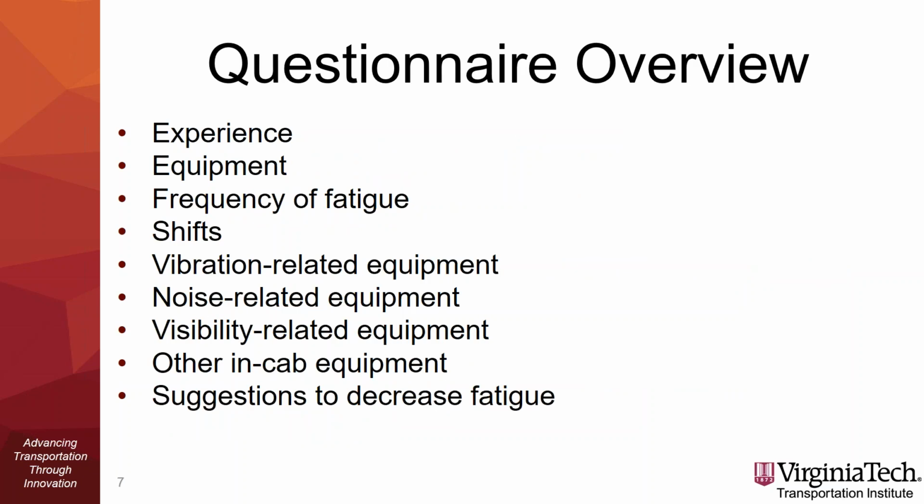So we used all the previous research to develop a questionnaire that we sent out to snowplow operators. This questionnaire asked the operators about their experience in snowplow operations, what type of equipment they used, how frequently they became fatigued while operating a plow, what type of shifts and when those shifts occurred. And then specifically, we asked them what type of equipment caused vibration. We also asked about noise-related equipment, visibility-related equipment, and other in-cab types of equipment in general. And then we opened it up to provide the operators with opportunities to give open-ended comments and suggestions to decrease fatigue during snowplow operations.